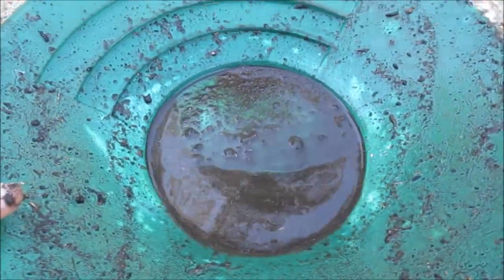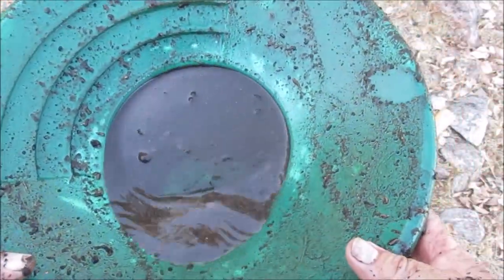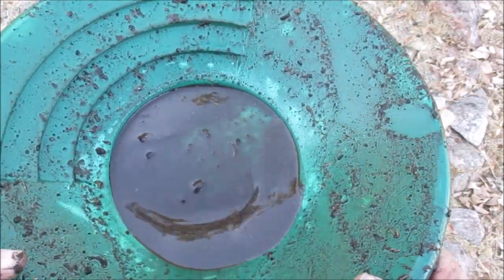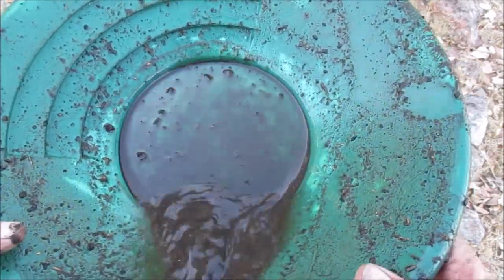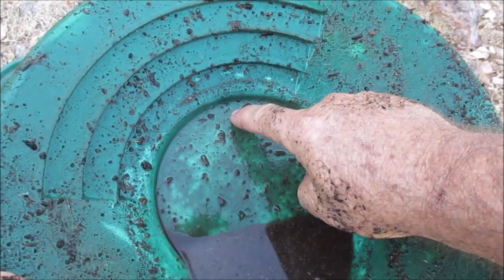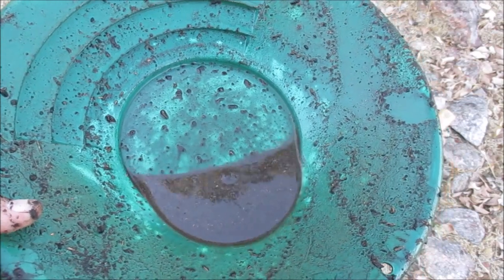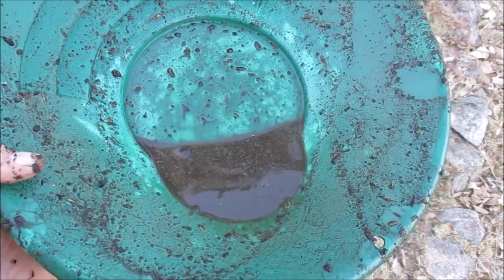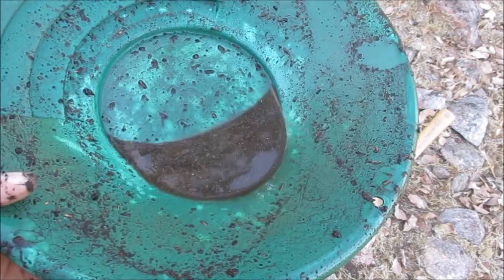I'll only do a few pans here because this is really organic material. It doesn't look very good at all to me, and it's not even good to pan. I mean, look at all this stuff in the pan. It's too hard. I can see something shiny just there, but that might be just a bit of quartz or fool's gold. I'll have a look under the jeweler's loupe. Anyway, guys, I'll get back to you. So I might leave this and go down to this bedrock.